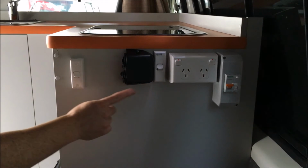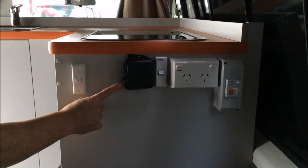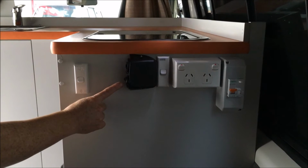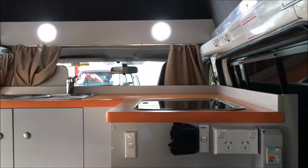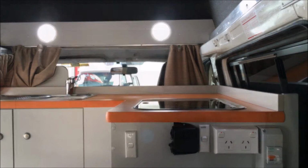Here are your 12 volt outlets. You can use these to charge any 12 volt appliance, for example your phone or tablet. So let's turn the power on. With the power on, let's run through how the appliances work.